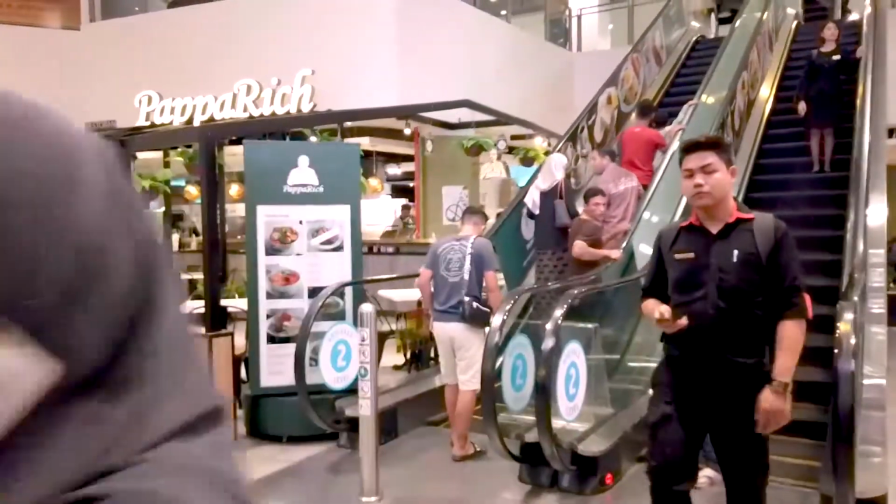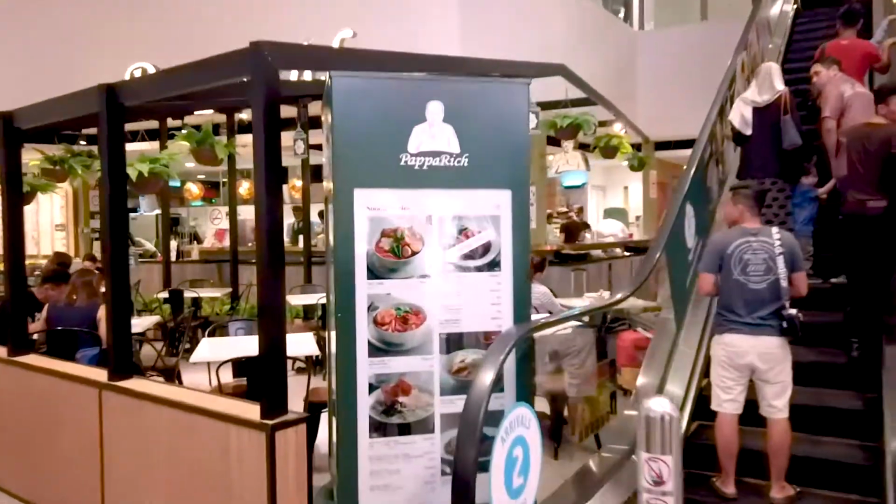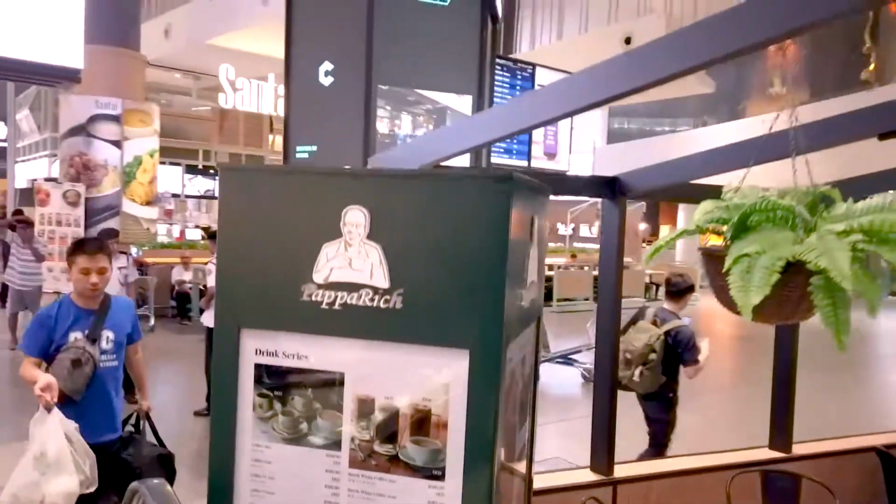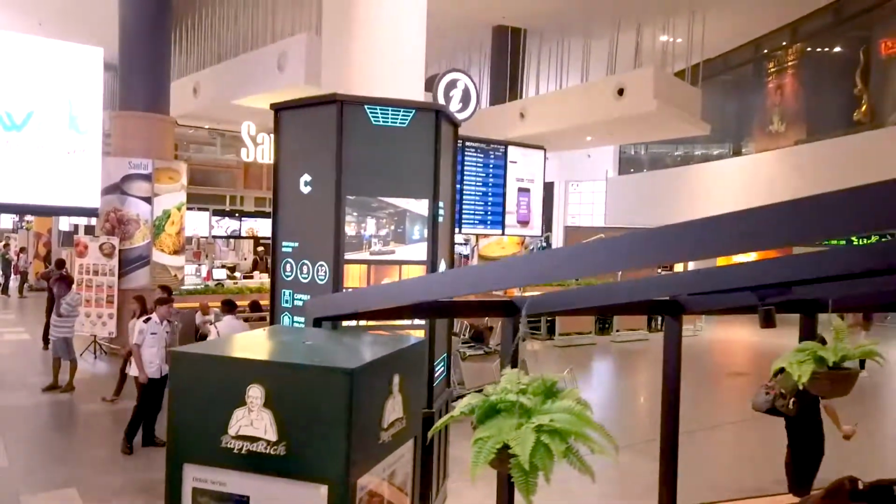And it's good to get to Kuala Lumpur Airport early because there's a lot to do. They have shopping, food, massages. It's a really nice airport. I was pleasantly surprised by how nice the Kuala Lumpur airport is.